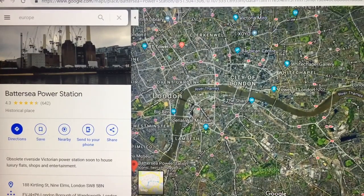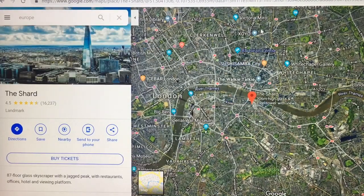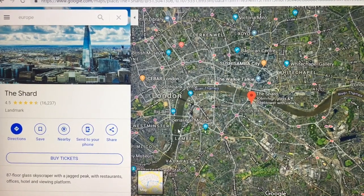We'll just do a couple more places in London, and then I want to show you some of the rest of the UK. The Shard, 87th floor. Glass skyscraper with a jagged peak, with restaurants, offices, hotel, and viewing platform.